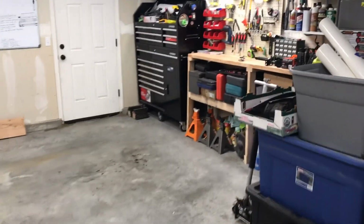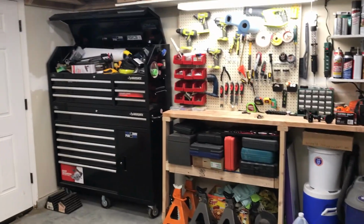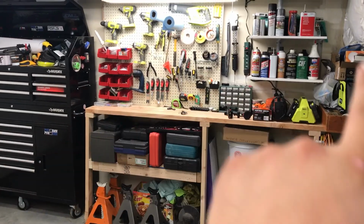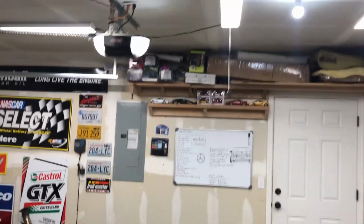So before we get to the Mercedes, I figured I'd show you guys my garage setup, since you haven't seen it yet since we moved in. Check this out. Bam. That's my third car garage spot right there. I have my workbench built in there. I got a toolbox. It might be messy by some people's standards, but I know where everything goes. Except up there, there's a little mess. But anyways, plenty of room over here.